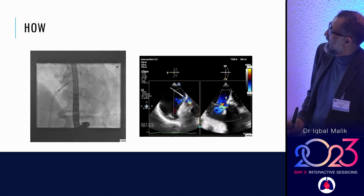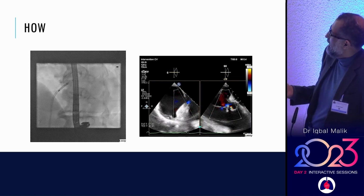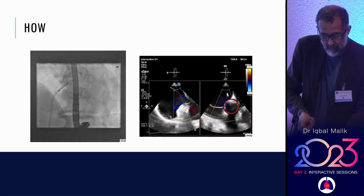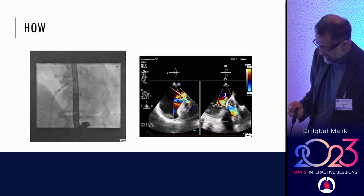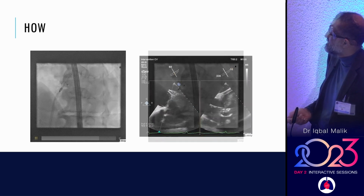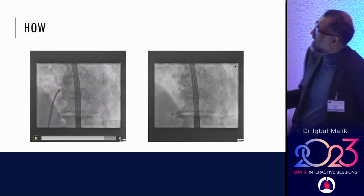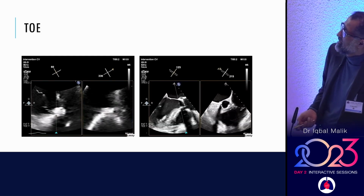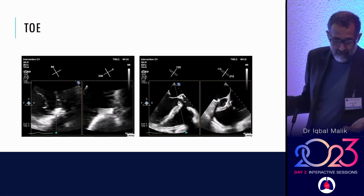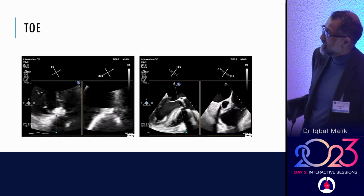So we've got some beautiful echo pictures from Bushra Rana. And so a plug, you can just about see the first part of the plug there, if you focus around there, coming through. And then the second part of the plug coming out. So you can now see the plug in position, okay, and the amount of leak substantially reduced. And I've avoided the tricuspid valve. It's definitely where it should be. It's in the LVOT going towards the right atrium, just below the valve.